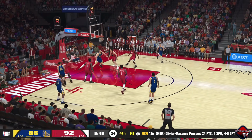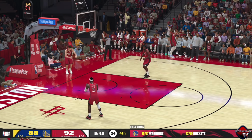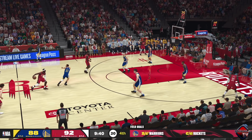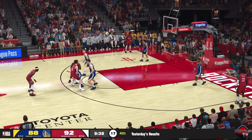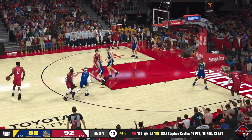Shoots from the baseline. Another one falls. Amazing. And that gives him 51. Making it look easy. Fourth quarter of play. We're about 2.5 minutes through it now.